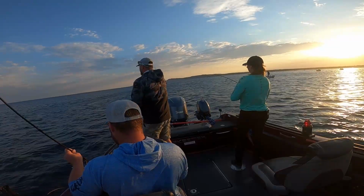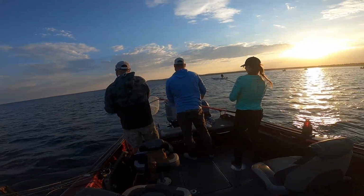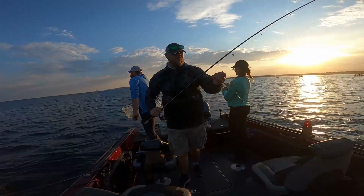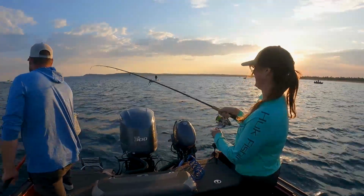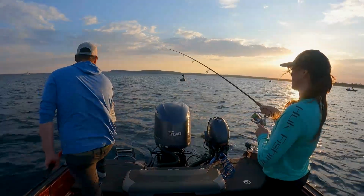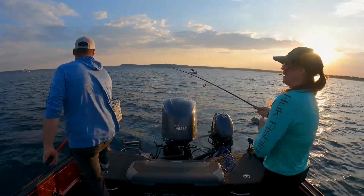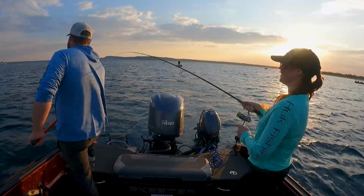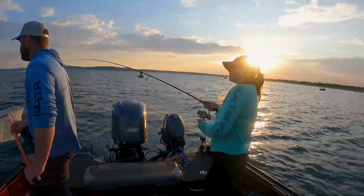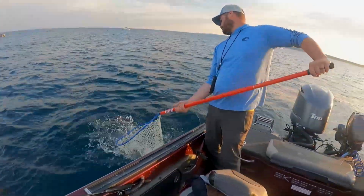Did you get him? Atta Pidge! Nice. Good job, Pidge. Here we go, last fish. Paige is doing the honors. Oh, she's got a mad coho back there. Look at that whale. We had to go get some of them brownies from Justin. A last meal. Good job, Paige.